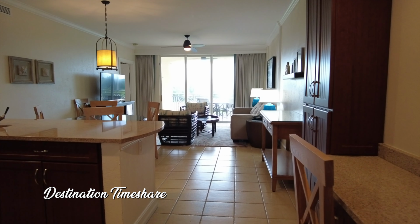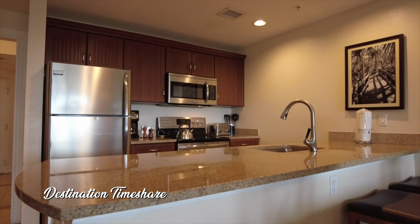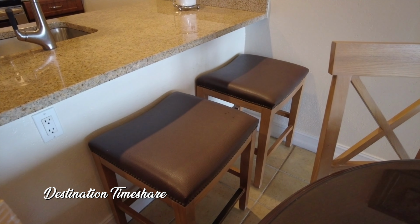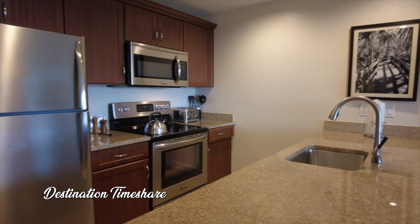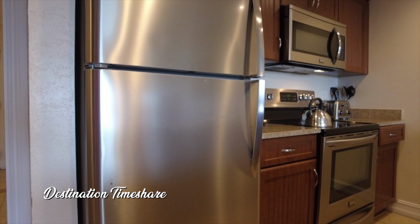Now let's make our way out to the main living area. We're going to first take a look at the kitchen here. Pretty good sized kitchen. Does have a pretty good bar area there with a couple of stools. Plenty of counter space here as well. Some beautiful cabinets, stainless steel appliances. This kitchen is definitely top notch.